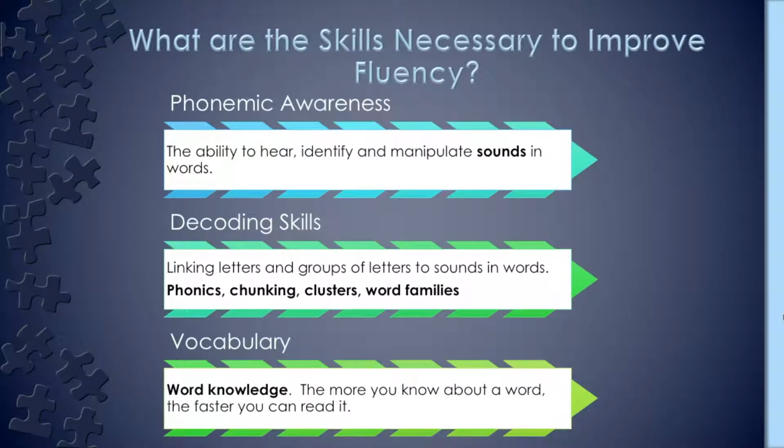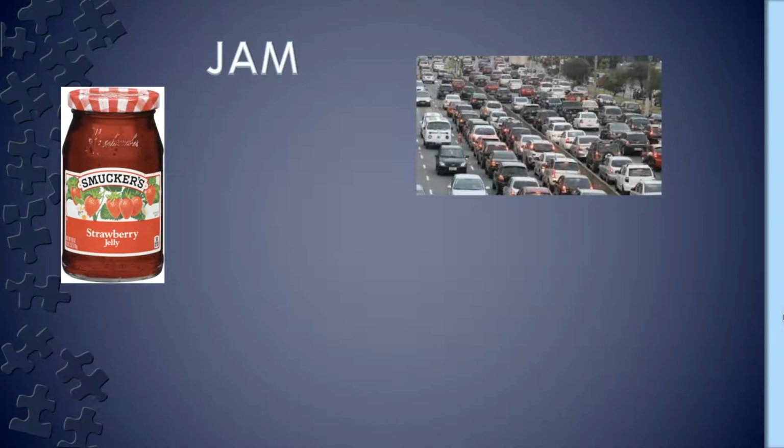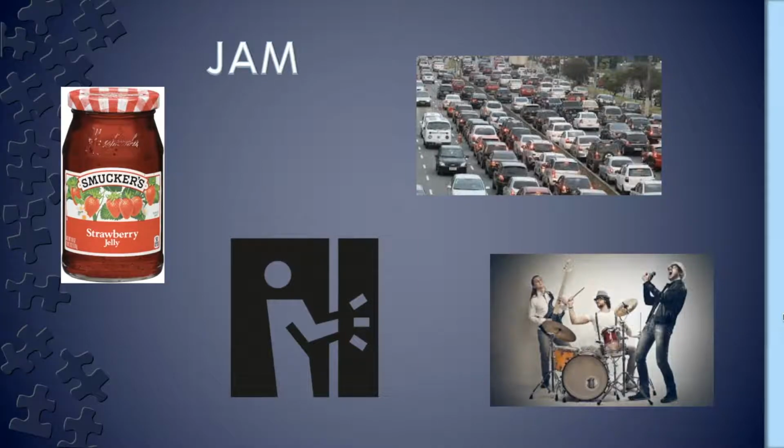So let me give you an example. When we look at the word jam, many students may know jam might refer to the jelly jam that we put on toast. They might understand that jam could refer to a traffic jam where you're stuck in traffic. You might also think about the phrase, my finger got stuck in the jam or got jammed in the door. There's also when we add endings on. If they were jamming out, you might think of the music.